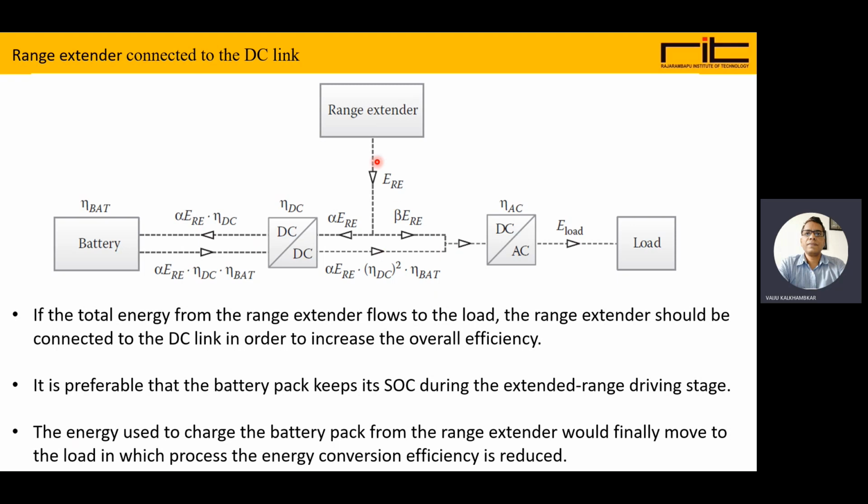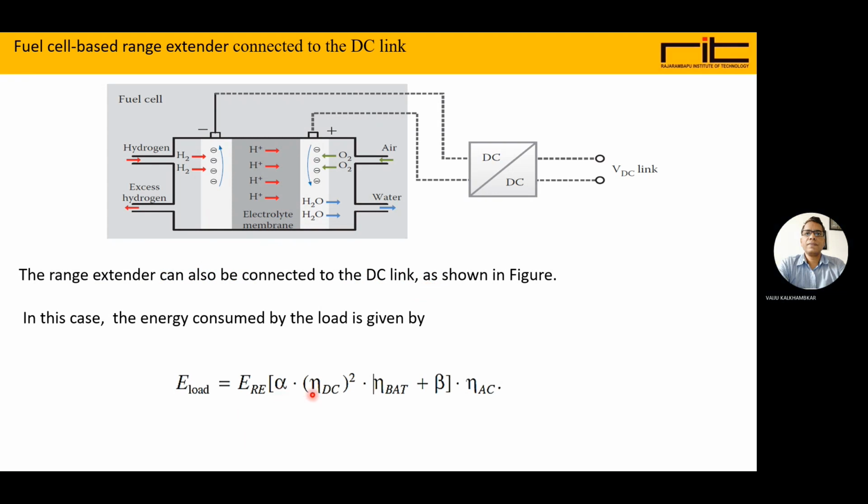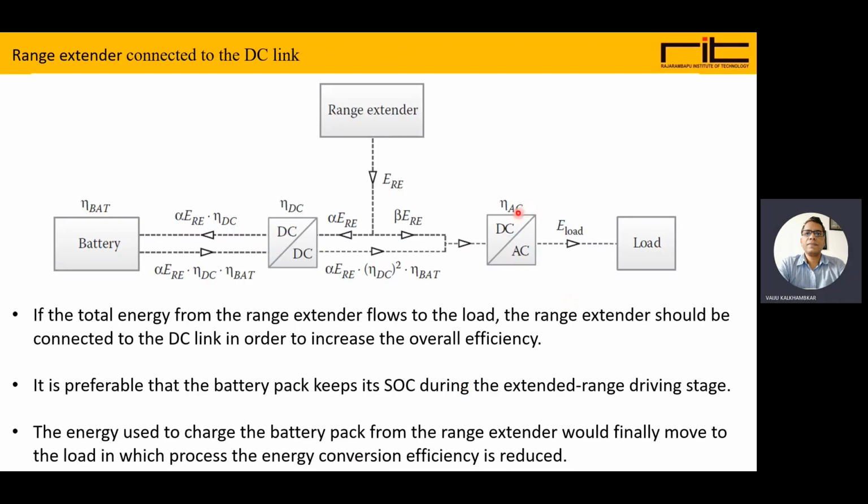Now these two will be supplied at this end, one coming directly from the range extender, and one coming from the battery because of the range extender input. And finally, this will be multiplied with the eta AC, and that will be E load. So you can get the equation here as E load equal to ERE times alpha into eta DC squared into eta battery plus beta, into eta AC. So eta AC has to be multiplied with this summation of alpha ERE into eta DC squared into eta battery plus beta ERE, as shown in this figure.